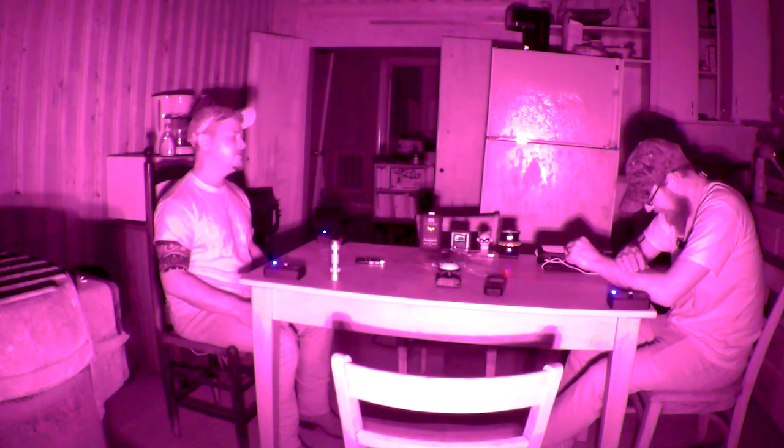If there's any ghost that resides in this house, we invite you to come into this kitchen. We've got two chairs for you. We invite you to come and communicate with us. We have all sorts of equipment for you to play with. We've got energy for you to use. We've got multiple devices that you can use to speak to us. We've got items here that you can touch and make change color.